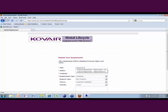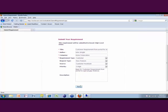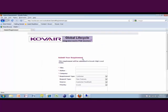So customer requirement from portal for ALM Studio webinar. Okay. Let's put the author, John Wright, say Acme Corporation, and let's keep the requirement type as customer. This is request type, new feature. Maybe we can put the priority as high, and then put a description for this. And then let's add these requirements. So now this requirement is submitted to Kovair.